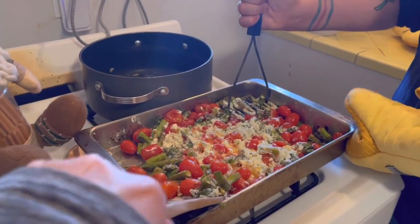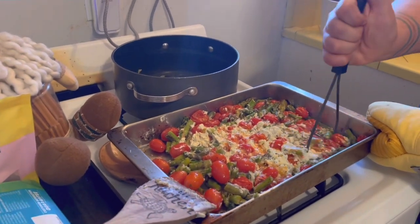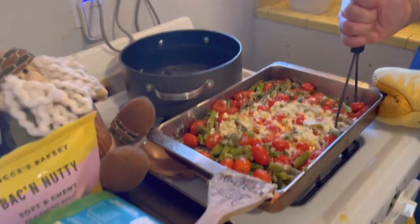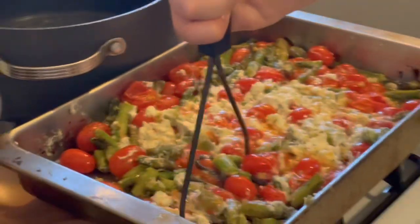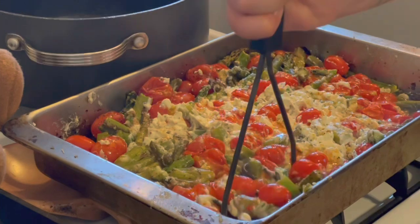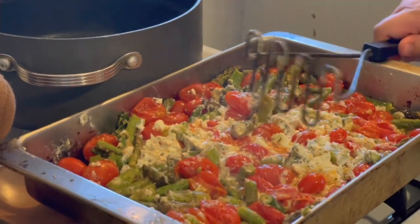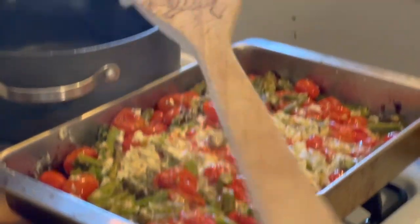And this is what I was talking about when I said I would have preferred to have cut the cherry tomatoes in half before cooking them, because when we were mashing them up here, they were squirting out hot tomato juice. And if you didn't smash them up here and got a whole one when you were eating it, it put that hot tomato juice in your mouth.